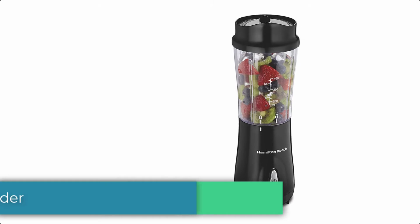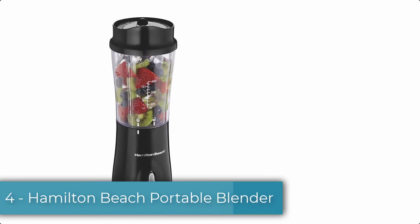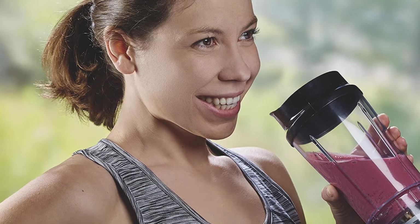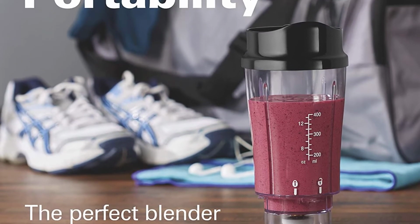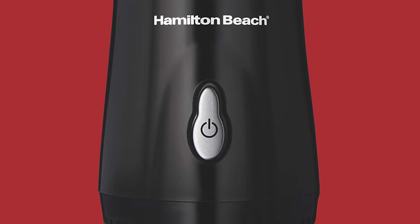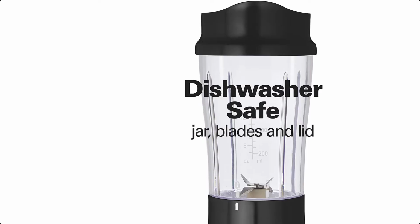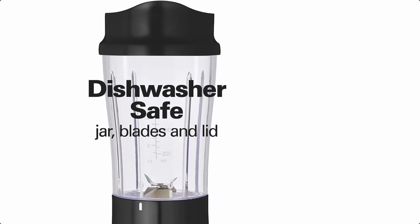On number 4 we have Hamilton Beach Portable Blender. The Hamilton Beach Personal Creations Blender with travel lid allows you to make smoothies, shakes, dressings, small batch sauces, and more to your desired consistency and taste with simply the press of a button. This single-serve blender provides ultimate drink versatility and portability. The blending jar doubles as a detachable travel mug with lid that lets you drink straight from the jar and fits in most car cup holders.